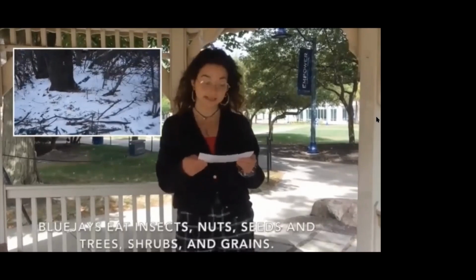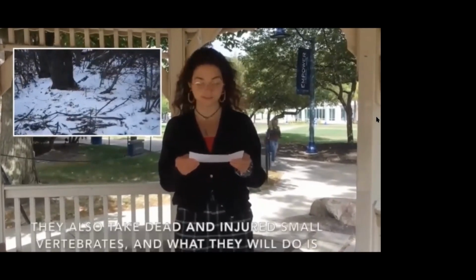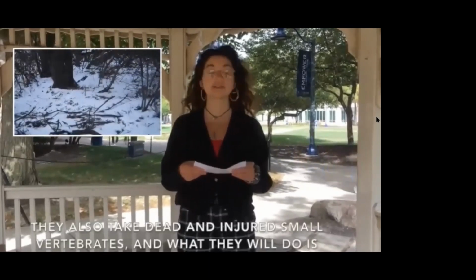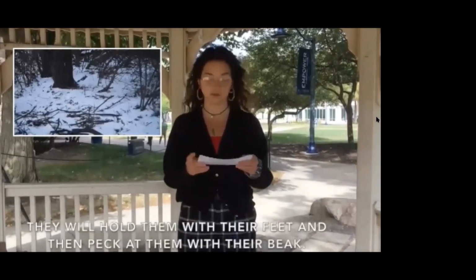Blue jays eat insects, nuts, seeds and trees, shrubs, and grains. They also take dead and injured small vertebrates, and what they will do is they will hold them with their feet and then peck at them with their beak.